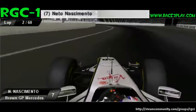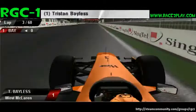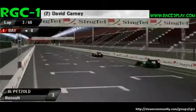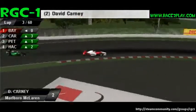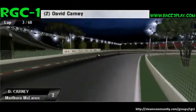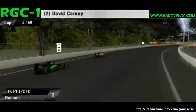Just holds up the show. Ooh! Nails it. No change in the running order at this time, although this is about near the most exciting bit on the track. David Carney and Heinz Petzold, nose to tail, duking it out for the position.